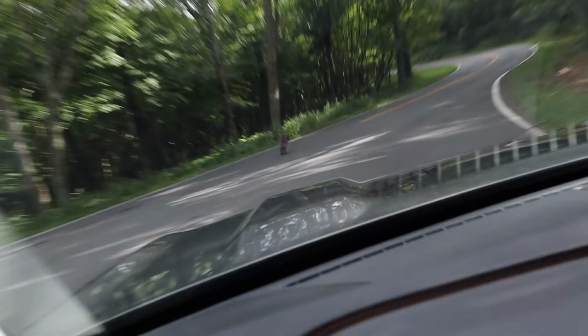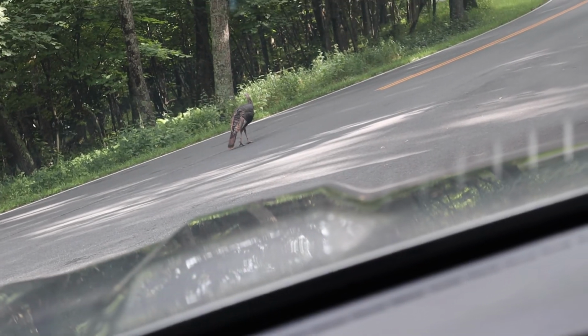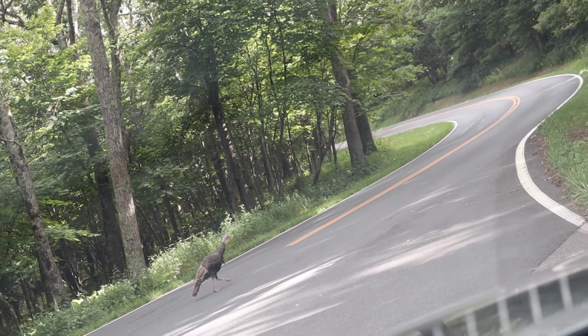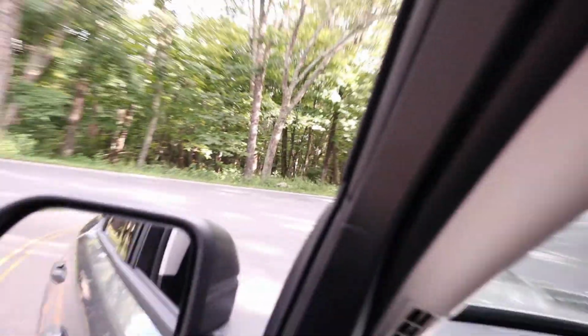Look at this turkey in the middle of the road. He's calling for... Look, it's a little Jake. It's got a little beard there, calling for its girlfriends or something.